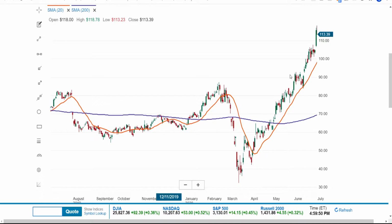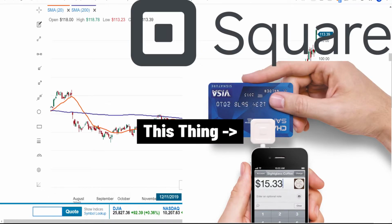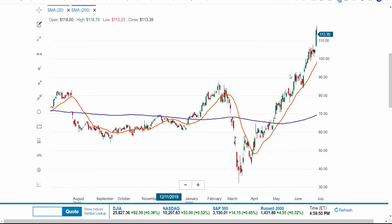Very strong, solid stock. Now, Square is an amazing stock. It's a company that is sort of, I don't know how to explain it, but it's kind of like PayPal, Venmo, but for credit cards. It's hard to explain, but if you've ever been somewhere and bought something and the seller had an iPad and you swiped your credit or debit card through a little square sticking out of the jack, then that's Square. That's what this company does.